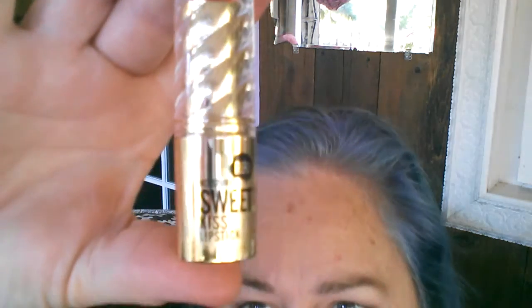So I'm going to show you the packaging of this again. Alright, now I'm going to show you the really cool one. Oh, and I think this was $2 or $3. I mean, it was under $3. Now, this one was like $3.66, something like that. This is its packaging. It comes in this darling little box.